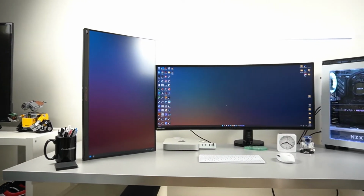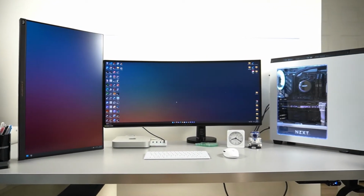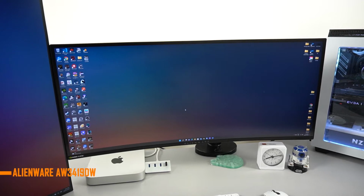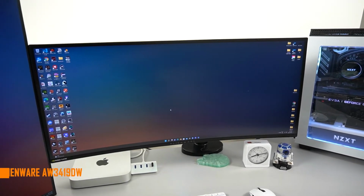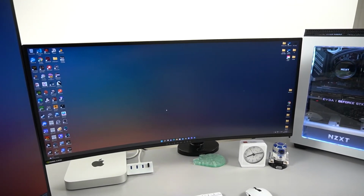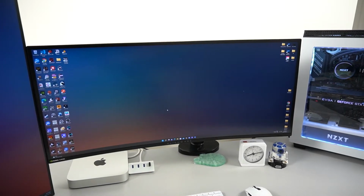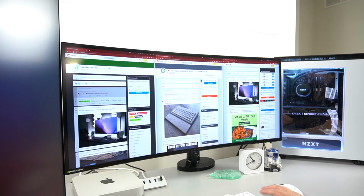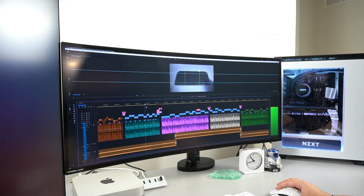For my setup, I rock two monitors, one horizontally and one vertically. My horizontal monitor is an Alienware ultra-wide 34-inch 3440 by 1440 monitor. It's 120Hz, making it great for gaming. The 21:9 aspect ratio makes viewing multiple windows easy, and scrubbing through long timelines convenient.